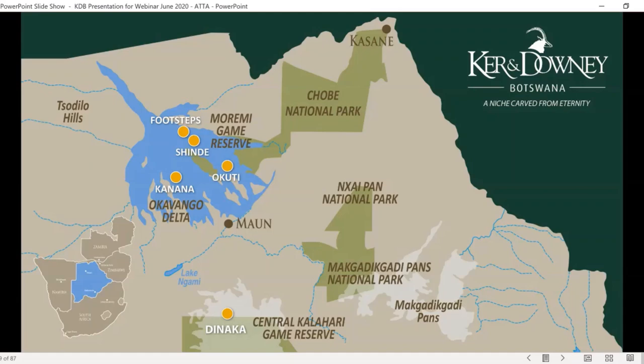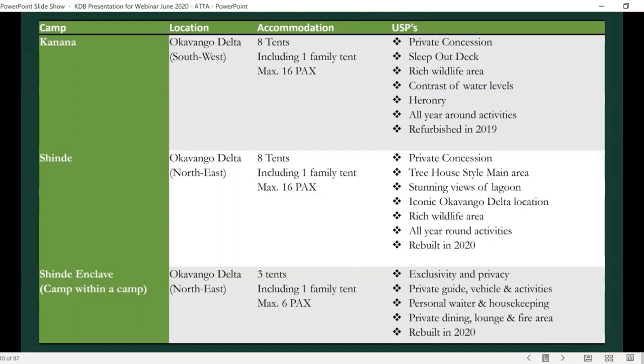So this is just an overview of our properties. We are a five-star brand. We operate very small, intimate properties. You can see here, we have a maximum of 8 tents in most of our camps. We do have a couple of properties that are even more intimate than that, so Shinde Enclave and the Footsteps Camp only have 3 tents, so we take a maximum of 6 people there. So this is the ultimate in exclusive experience in Botswana.